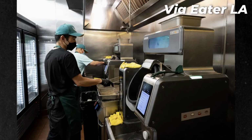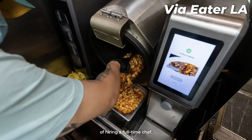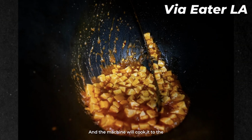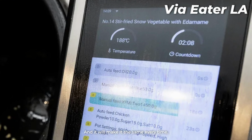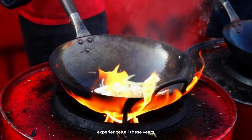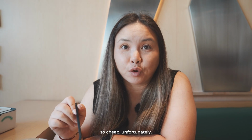I think it's great. And the machines that they're using, it cuts the cost of hiring a full-time chef. He just needs anyone else who can feed the items into the machine, and the machine will cook it to the perfect temperature at the perfect time, and it will make it the same every time. It sucks for the chefs who perfected their culinary experiences all these years, but that's how we're able to eat this for so cheap, unfortunately.